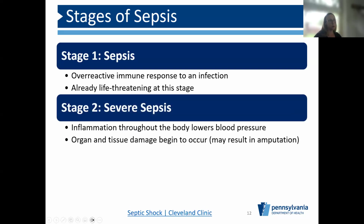Stage 2 is where we enter severe sepsis. We'll start to see that lowering of blood pressure and inflammation throughout the body as that blood pressure lowers, and we may start to experience organ and tissue damage. Unfortunately, in some cases, it does progress into requiring amputation.